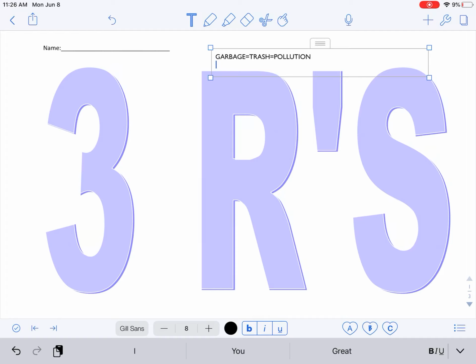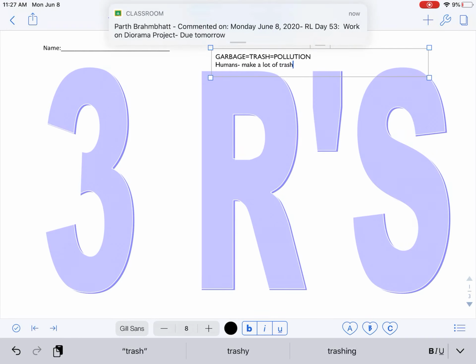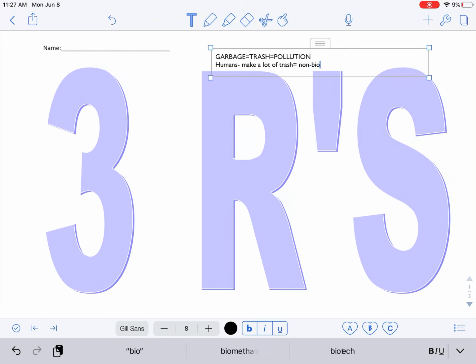And what he talked about is that humans make a lot of trash. All right, humans aren't equal to trash. They make a lot of trash. And the problem is that we're making trash that is non-biodegradable. That's how I spell it. There we go. And what that means is that it does not break back down into the environment, so it can be used.